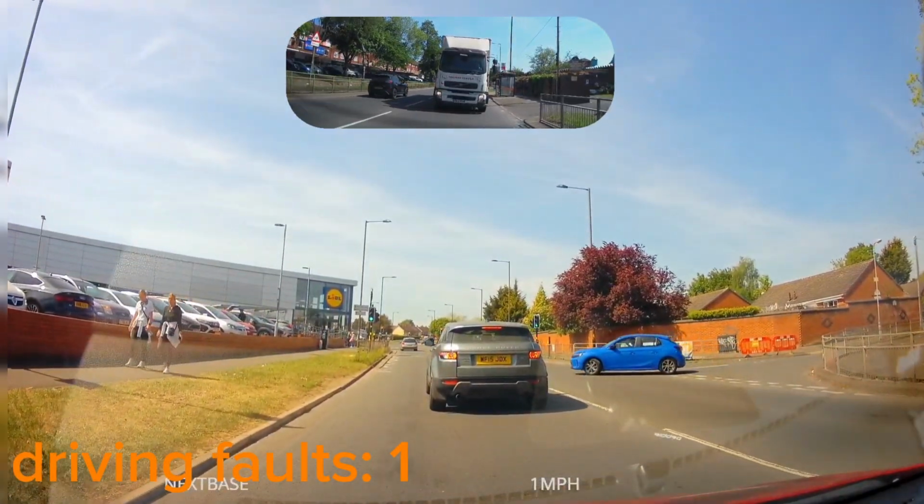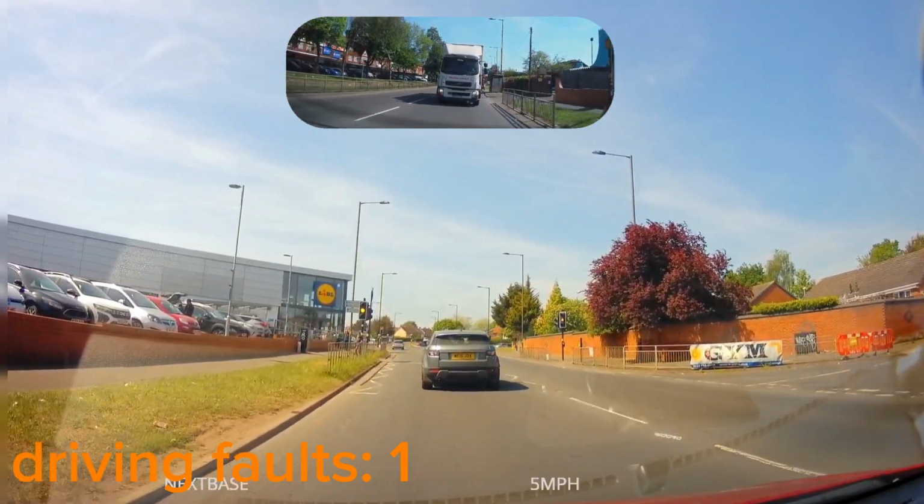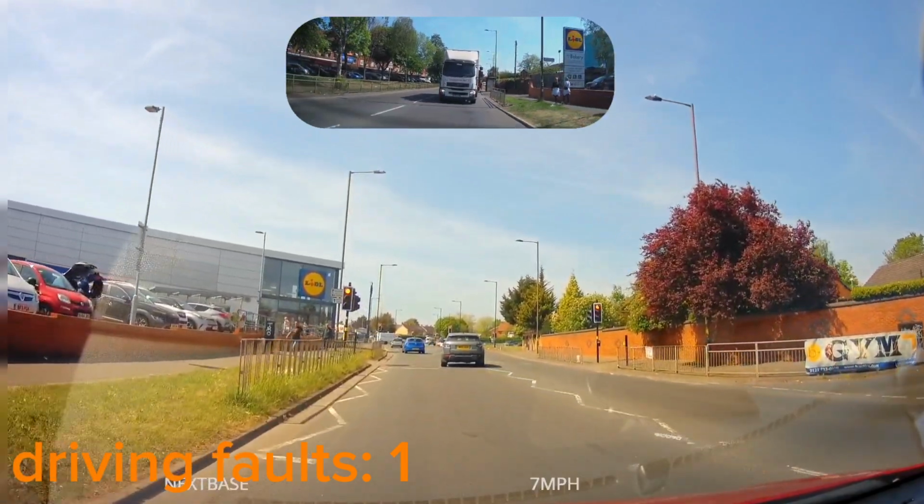You'll notice the lights ahead shortly go to amber. Amber means stop if it's safe to do so. So what the Range Rover in front would do would end up in a serious fault.